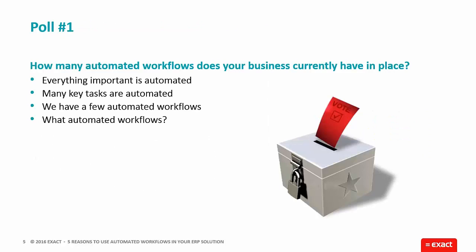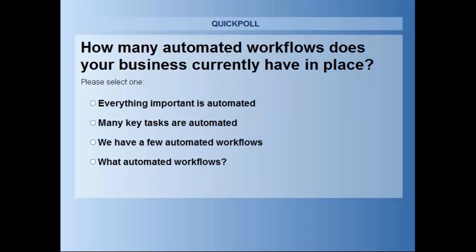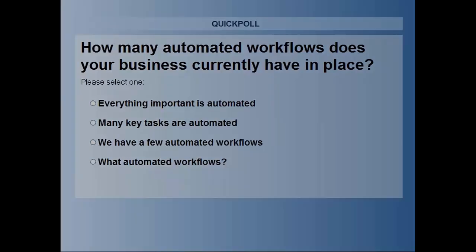So let's take a look at our first poll question. Nick's going to put a poll up in the webinar tool here. How many automated workflows does your business currently have in place? Be curious to see what you say here. So how many workflows are you currently using today?